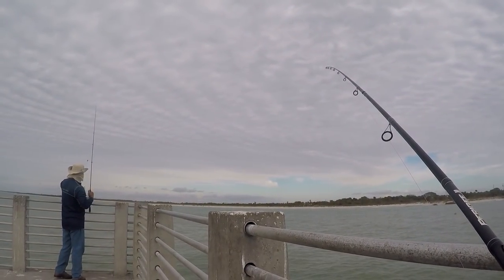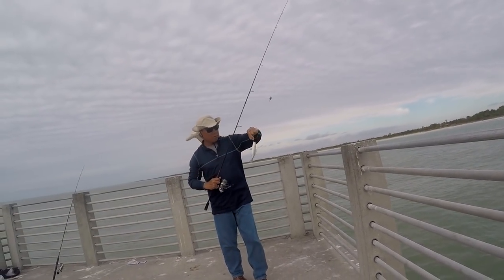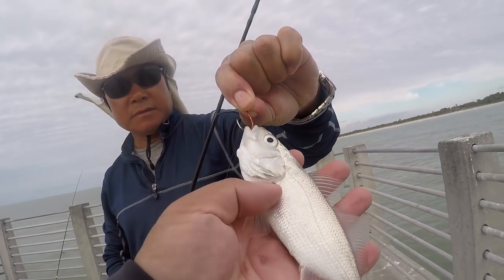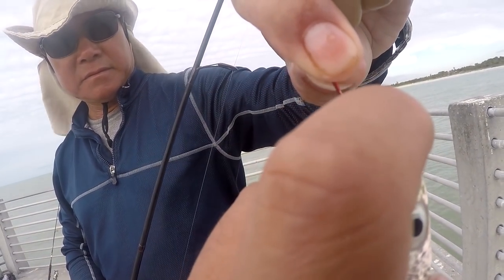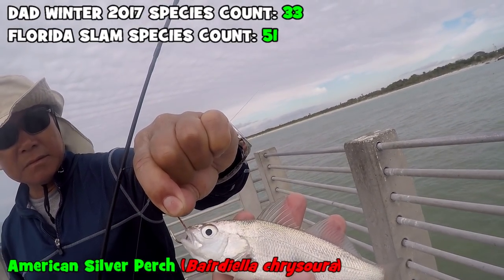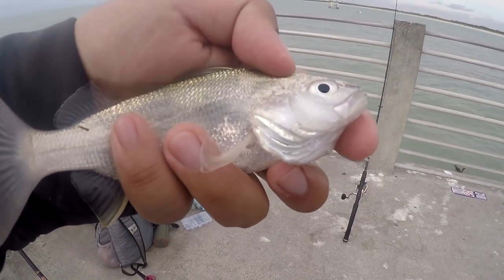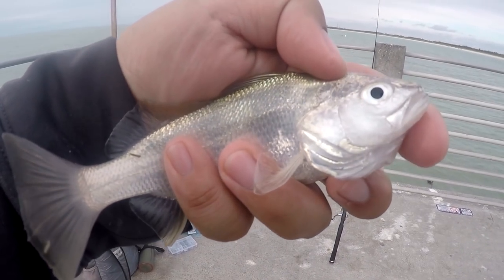Oh, that's a new species right here, boys. What is this? Is there teeth in the front? If there's no teeth in front, it's an American silver perch. Yeah, this is an American silver perch. Look at that. Species number 51 of our trip. Check this out, huh? So final view of our American silver perch that my dad just caught.